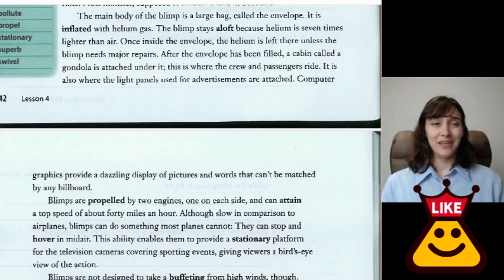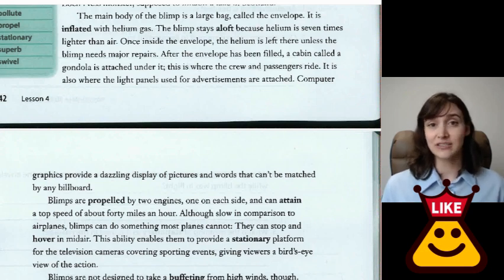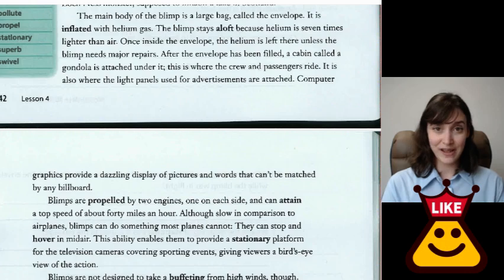And it would be a little bit of a hassle to constantly be changing the helium. And the helium will stay just fine. So unless the blimp needs major repairs, they just leave the helium in there and leave it floating. And then there's this cabin, right, where the people and all of the light panels are going to be in. That is the gondola that's attached right underneath the envelope of the blimp.